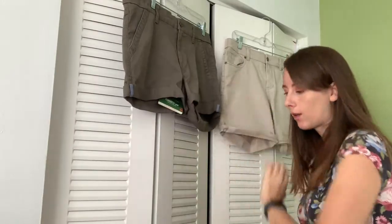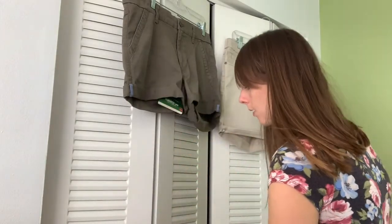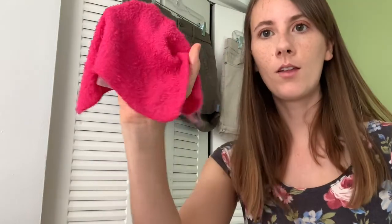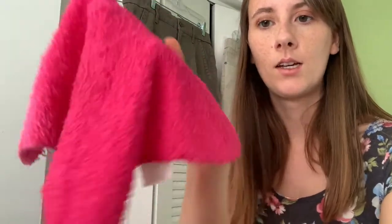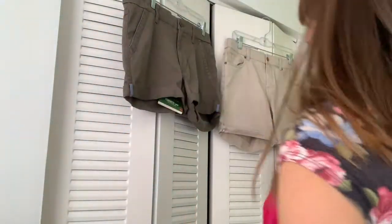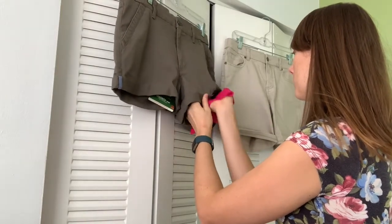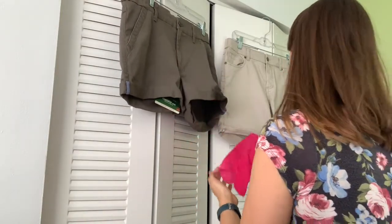Got our shorts. I've got some more down lower too, hanging up. And I'm going to use this dripping cloth. It's literally dripping. I'm going to get each one of these wet and start a timer and see how long it takes them to dry. So it is 9:54, and I will start right here at the bottom. I'm just gonna grab and squeeze.